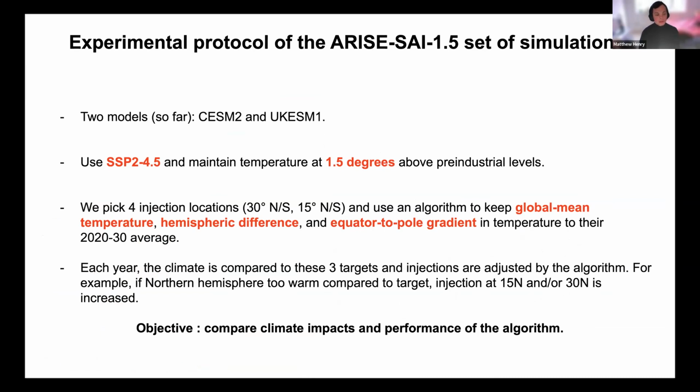The experimental protocol is to use SSP 245 because it's thought to be a more realistic emission pathway compared to RCP 8.5, which is probably a bit too strong. The temperature is maintained at 1.5 degrees above pre-industrial levels. Again, we pick four injection locations and use an algorithm to keep the global mean temperature, the hemispheric difference, and the equator to pole temperature gradient at their 2020-2030 average. Each year, the climate is compared to these three targets, and the injections are adjusted by the algorithm.